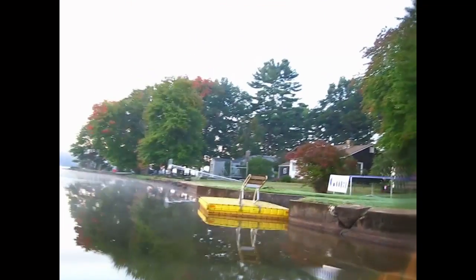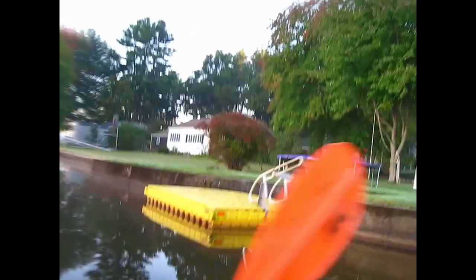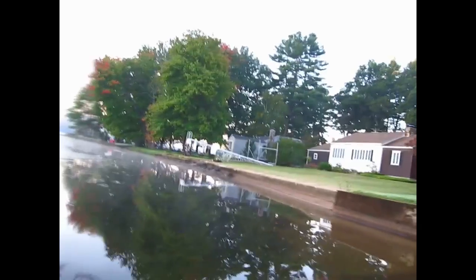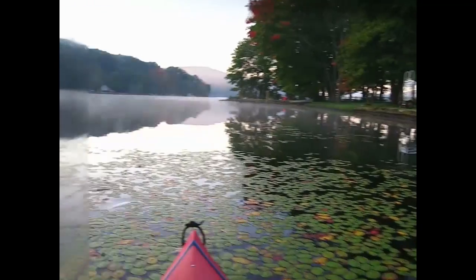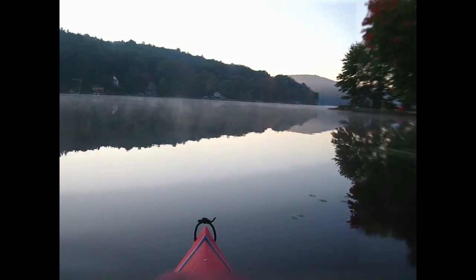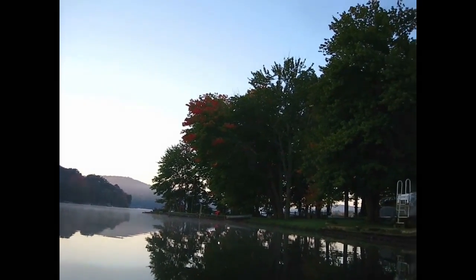Wood stove on, because I can smell the wood burning. All the fish breaking out of here. Another maple tree that's just starting to turn.